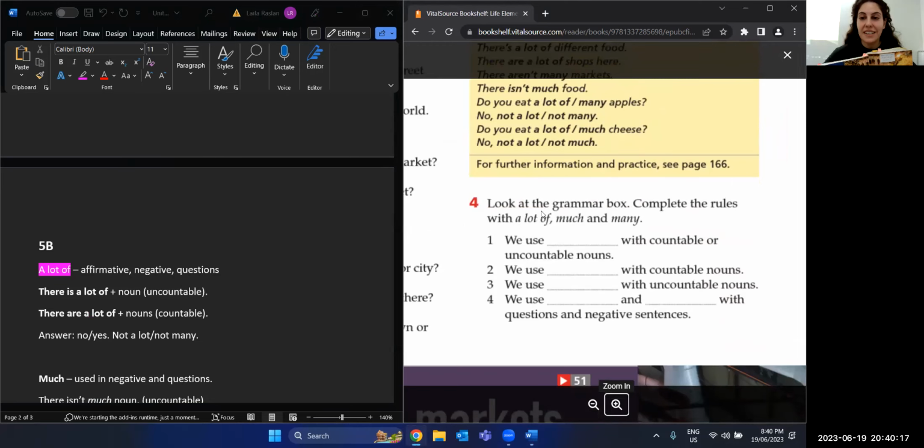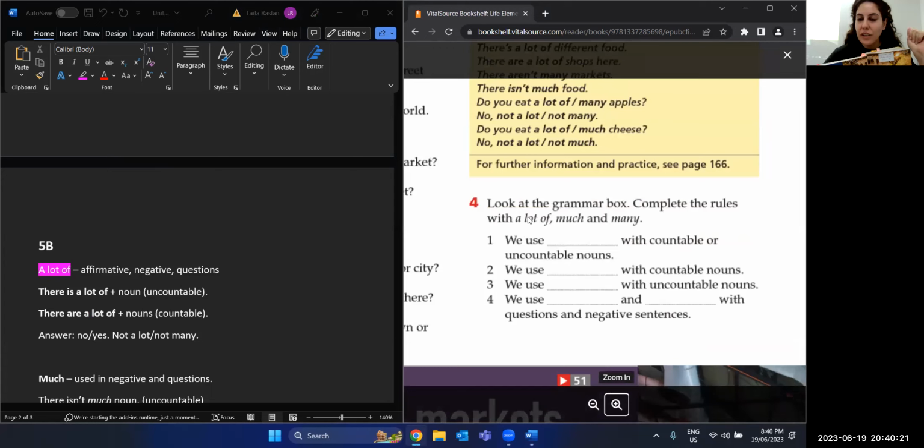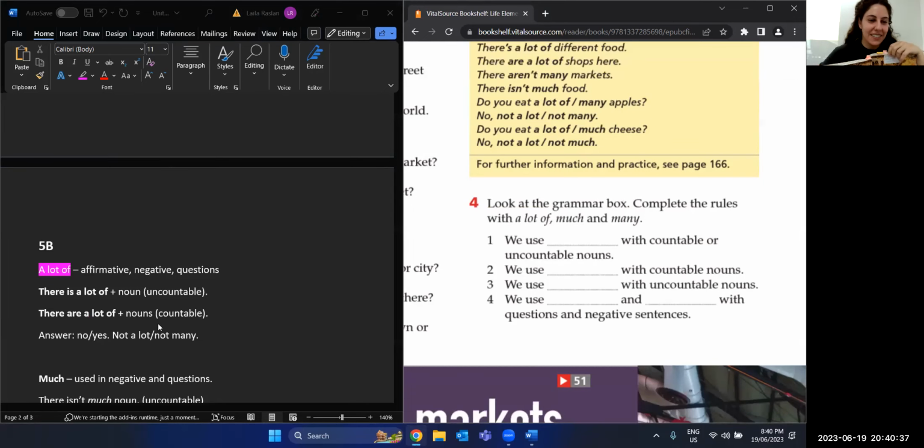Once we practice it, it will get easier. So let's complete. We just need to write down the rules first. So we complete the rules with a lot of, much, and many. So number one, Roxana, we use which one with countable or uncountable nouns?